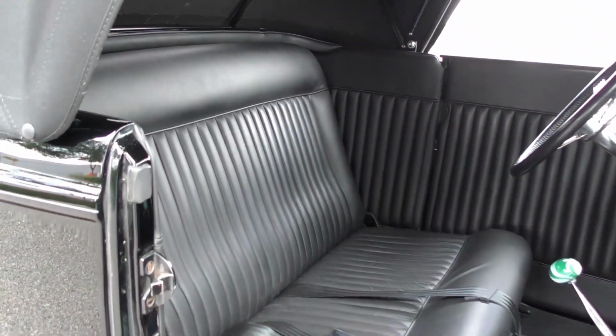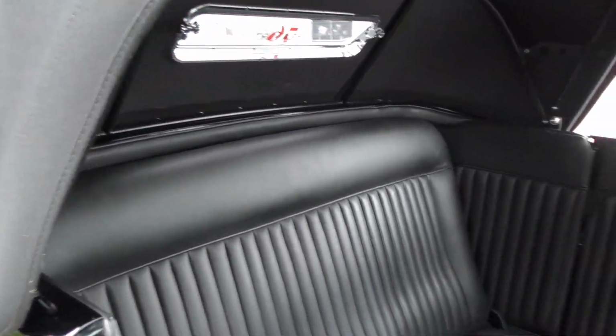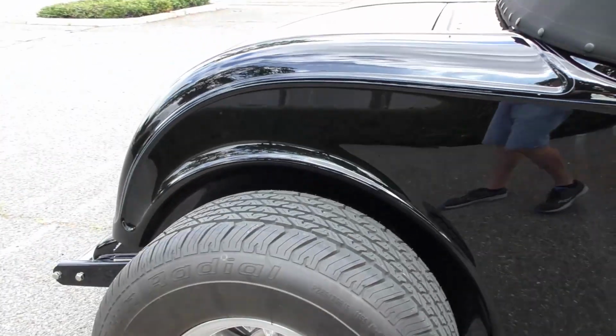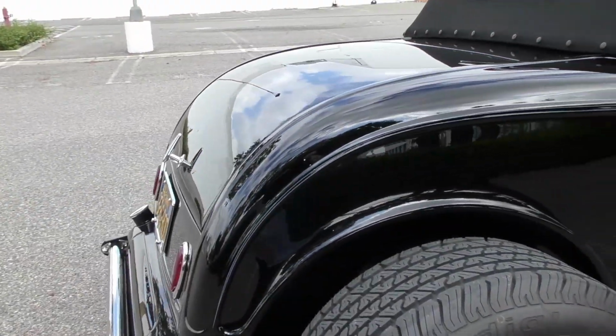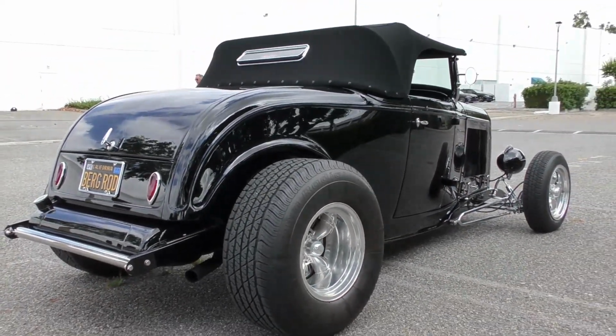A lot of room in this car. When we get over the driver's side, I get right in it there with you. The seat flips up, there's some storage behind the back. Let's just step back and take a look at it. Just has that nice look.